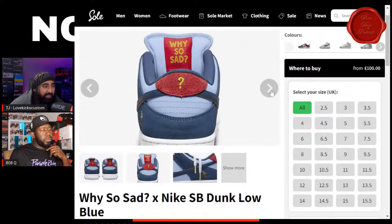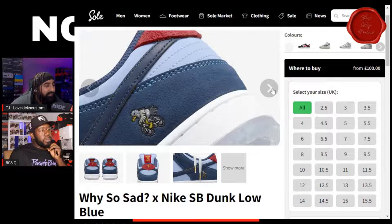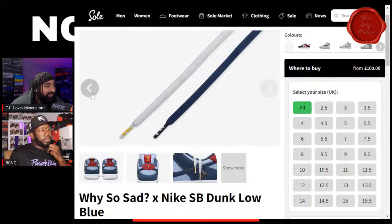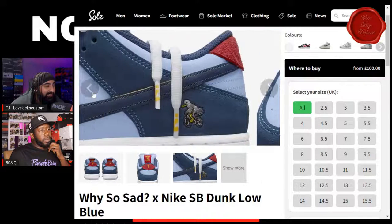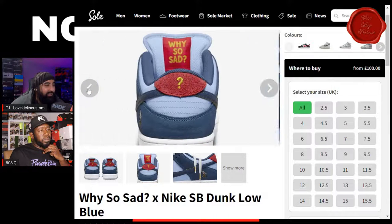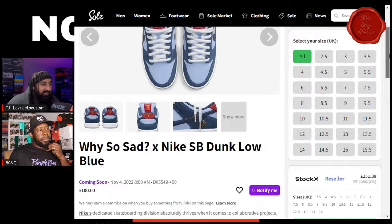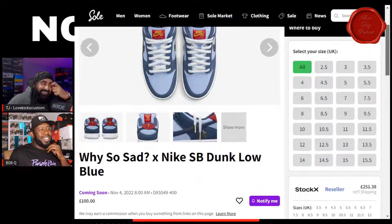So basically, this is really, really dope. I'm gonna give this a 5, guys, bro. That's straight up. I love the message. I love the execution. I love the colorway. I love the translucent outsole. I love the little pigeon at the back as well. Dope, dope, dope. Very dope. Yeah, that's too easy to rate.